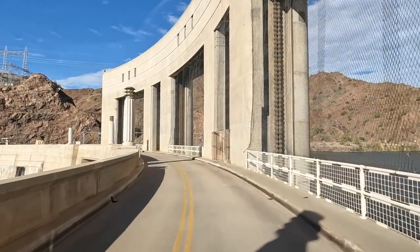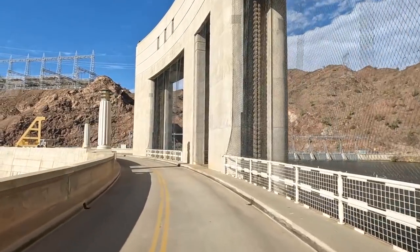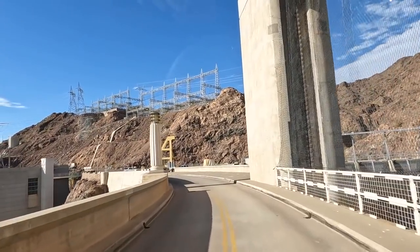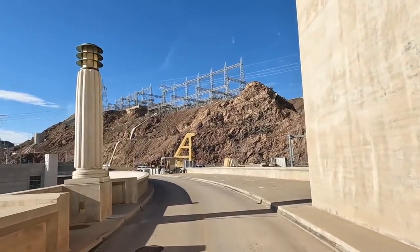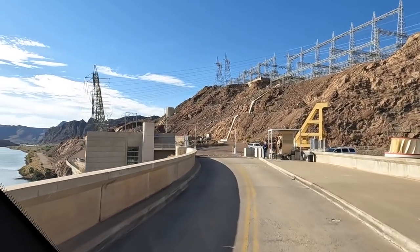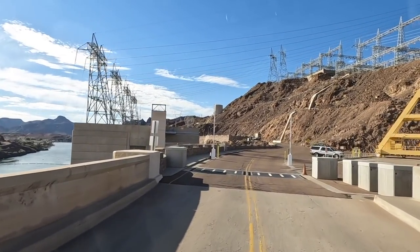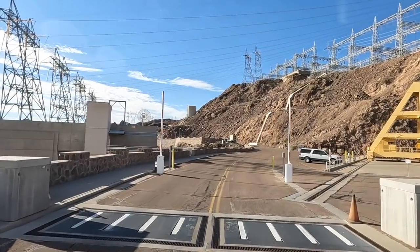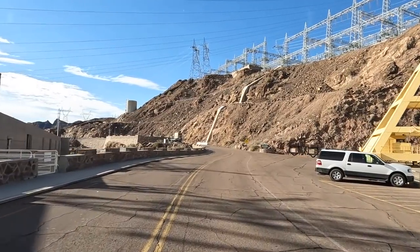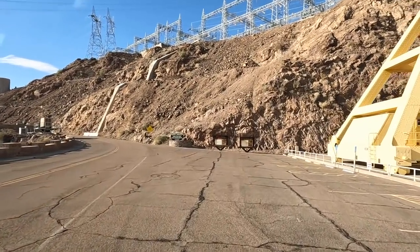And right about here in the middle, hang on, I guess about right here, now you're in California. Cool. And all the power plant stuff's on this side. There's the Colorado River. Yay. Stop here a second, I'll get a shot of the signs for you.